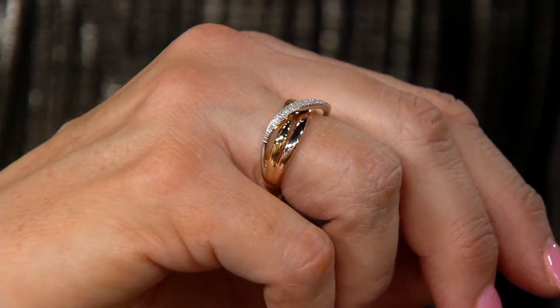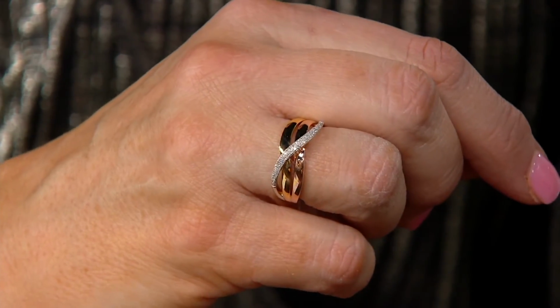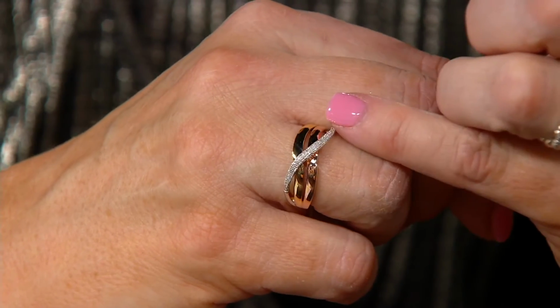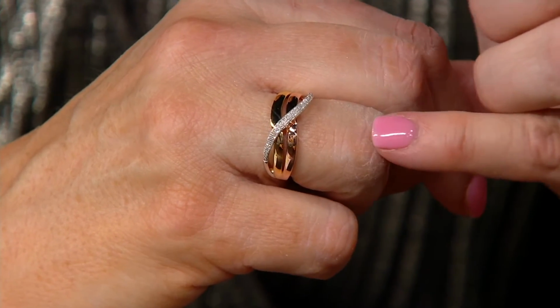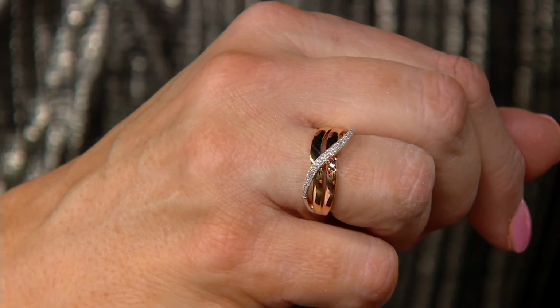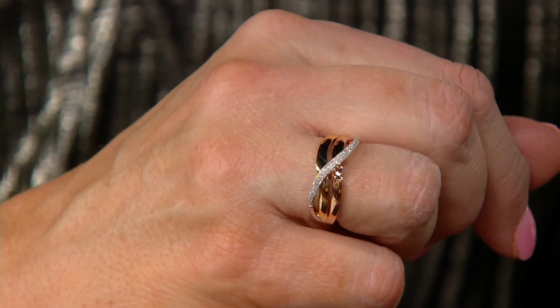Let me clarify and make sure you understand what you're shopping for. So it's sterling silver, and that would be the representation of the white portion here. And then you have gold plating, 14 karat gold plating in rose and in yellow over the sterling silver. That's why the price is so right. You can wear it every single day and enjoy it. And it's just a really beautiful fashion ring.